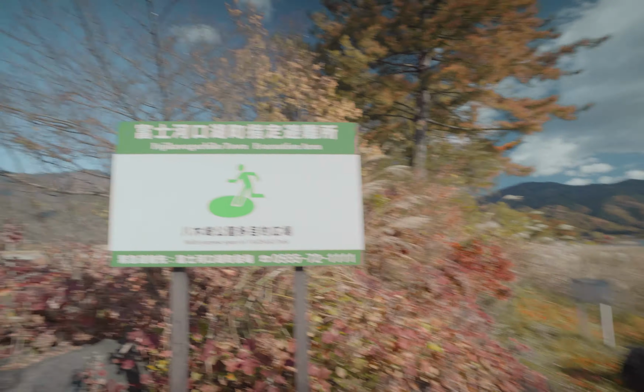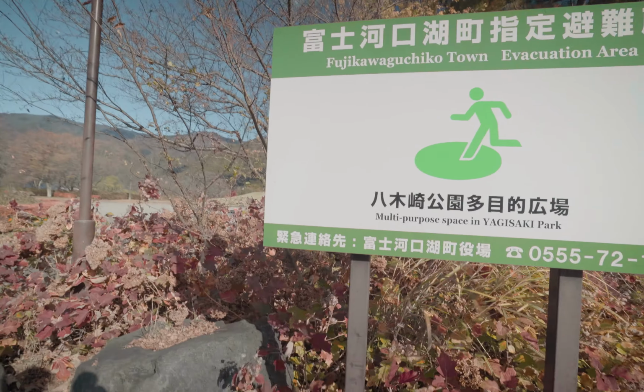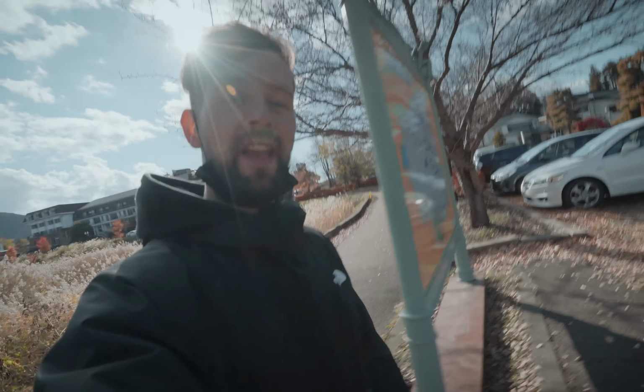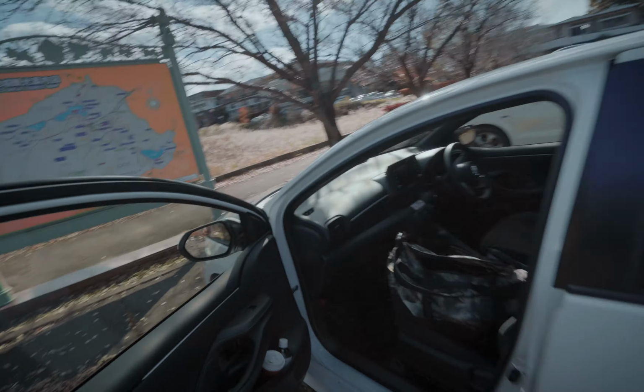This park is called Yagisaki Park. Yeah, people are arriving now, but I had the whole park all to myself, so that was just amazing. I think it's probably a bit less popular, but it's super nice, so I definitely recommend you check it out. Anyway, let's go to our next spot. Let's go.